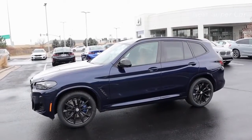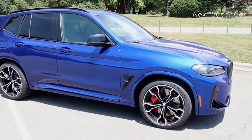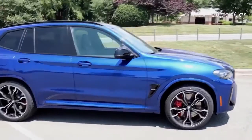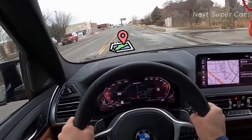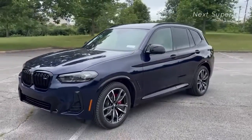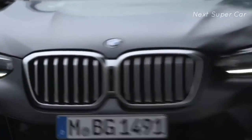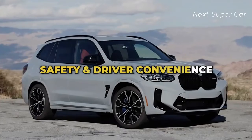This premium audio setup promises an immersive sound experience, transforming your cabin into a concert hall on wheels. Additionally, the X3 offers an available heads-up display. This advanced feature projects essential information directly onto the windshield, ensuring that crucial details like speed, navigation instructions, and safety alerts remain within the driver's line of sight. This not only enhances safety by minimizing distractions, but it also contributes to a more convenient and enjoyable driving experience overall. Safety and additional driver convenience.